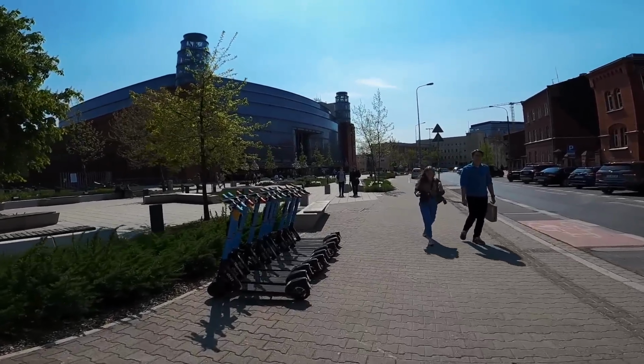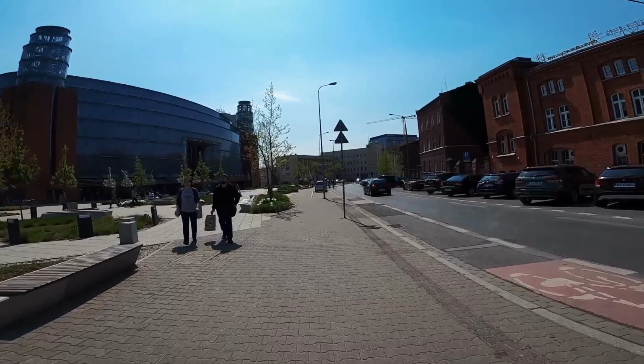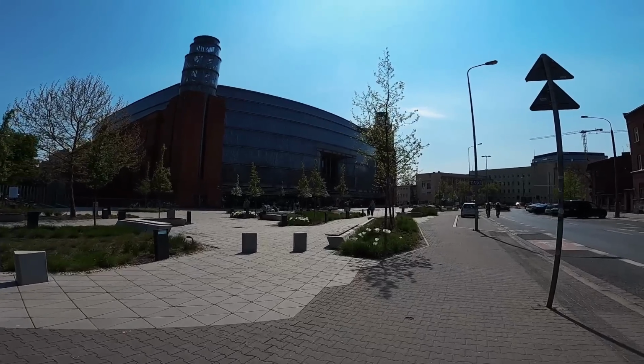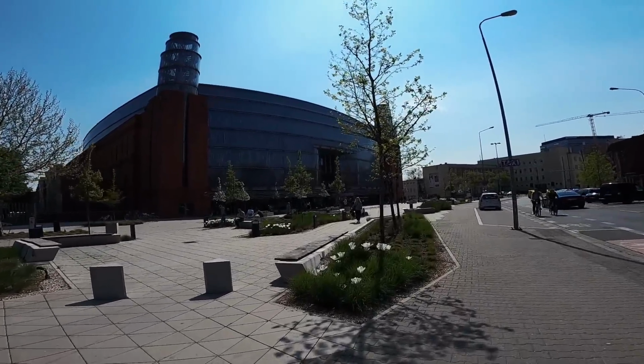What if I was to tell you that here in Western Poland, one of the most beautiful malls in the world stands? And yes, that's what you're looking at right now. Upon walking up to the structure, my date and I were discussing what we thought this could be.